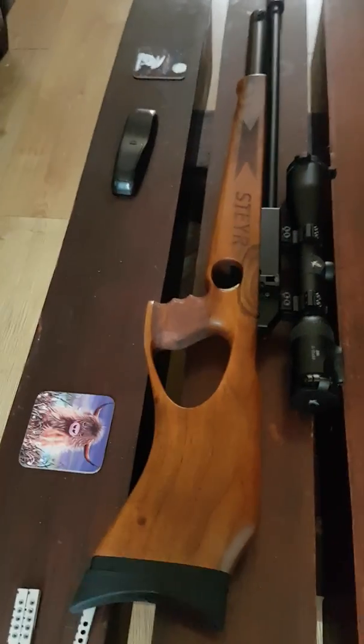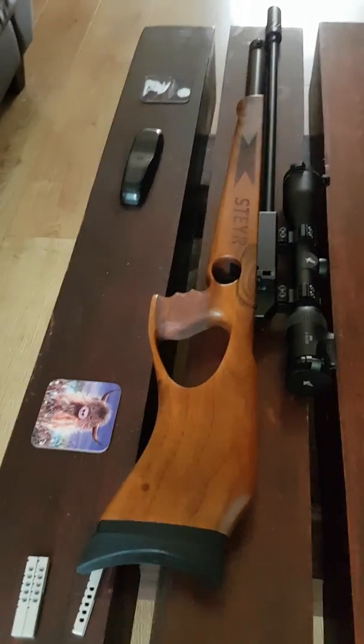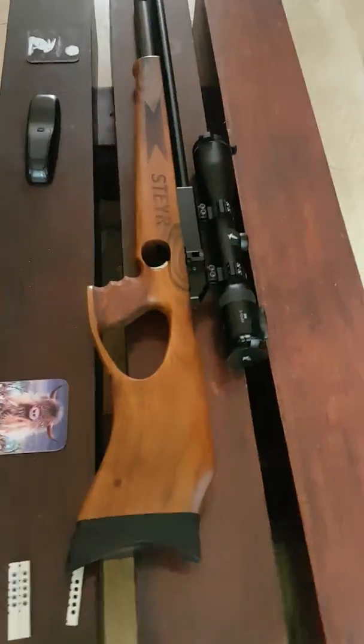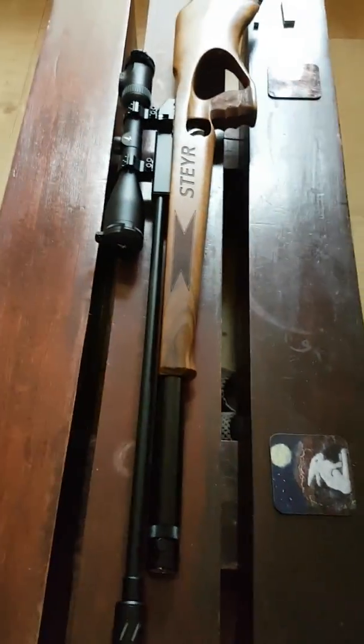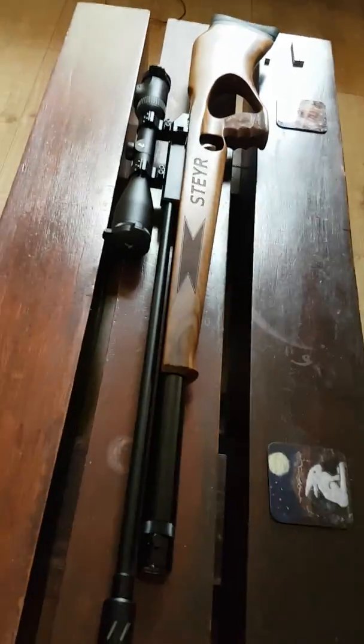Right, I'm going to do an 8-month review on my Steyr Sport Auto Hunting 5. Like I say, I've had it 8 months now, so I've had it long enough to have shot a considerable amount of rabbits, pigeons, crows, magpies with it, mainly rabbits I have to admit. And I have now got to know the gun really well and know any flaws or any quirks that this particular rifle has.